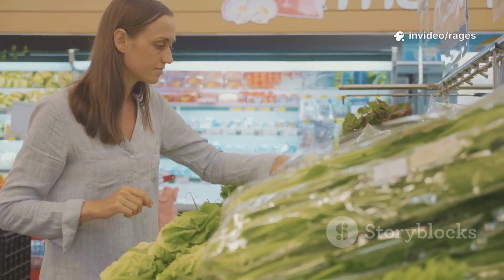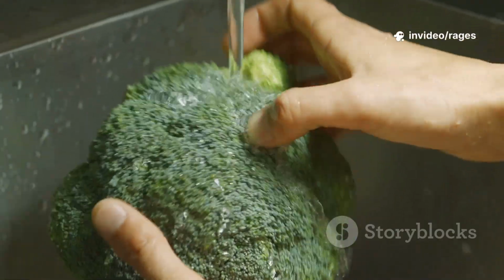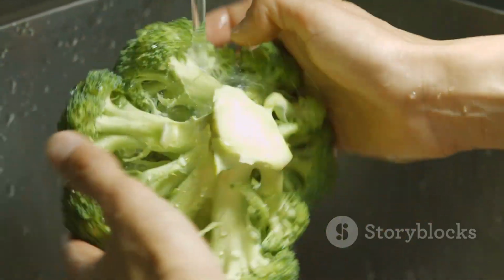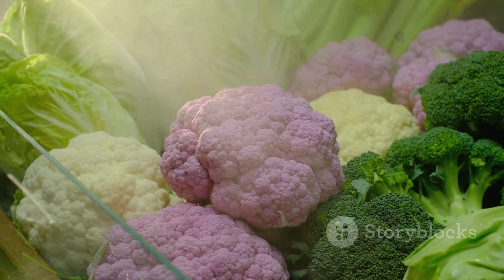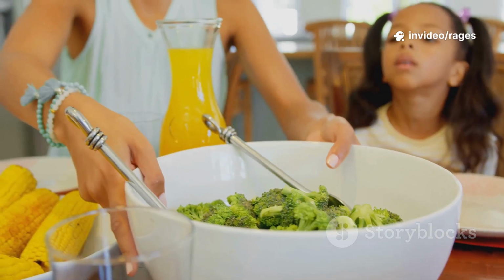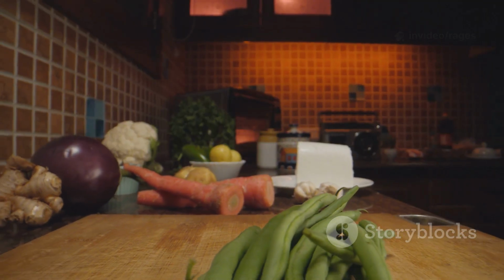It is also wise to be mindful of certain foods called goitrogens. These are substances found in some vegetables that can interfere with how your thyroid uses iodine. Goitrogenic foods include raw vegetables from the cruciferous family, such as cabbage, broccoli, cauliflower, and kale. This does not mean you should stop eating these healthy vegetables. The key here is the word raw.